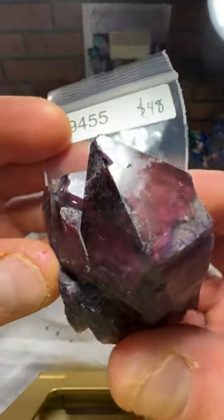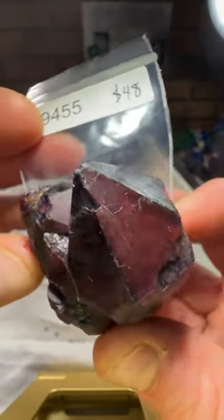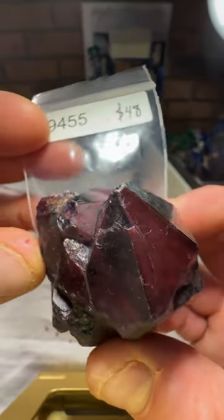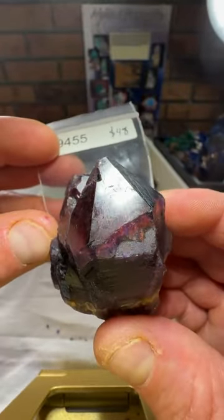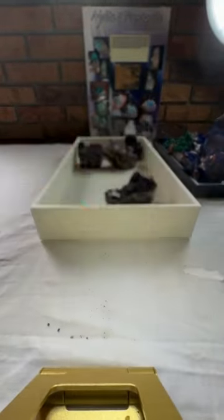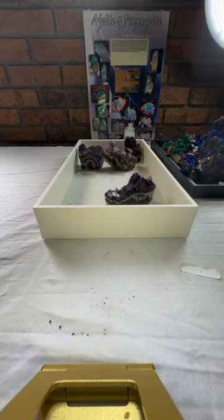Eep! That's right. Don't cut me. Eep! I'm afraid of the knife. Don't worry. We use a saw blade. Cactus Revival, you are the winner. Here you go. $40 even. Cactus Revival, thank you.